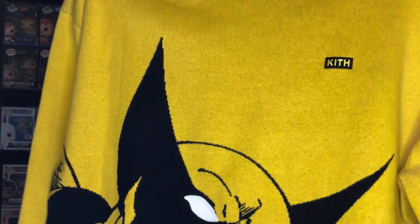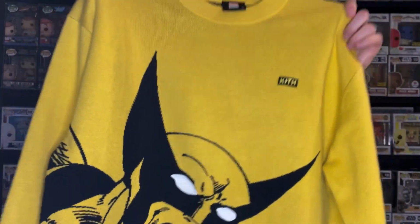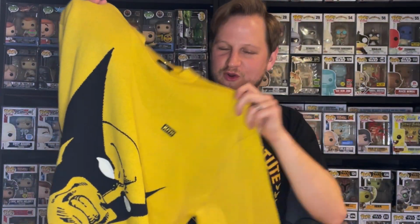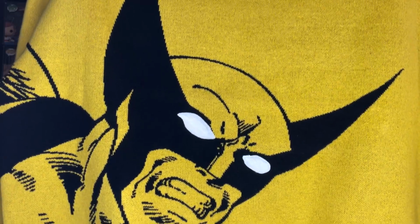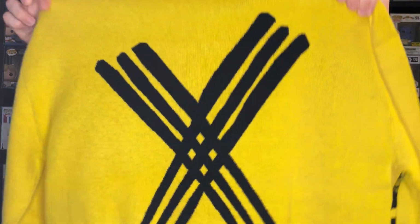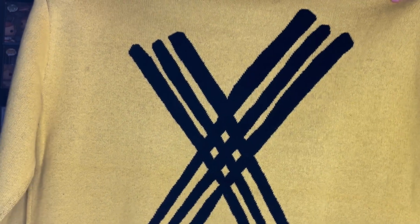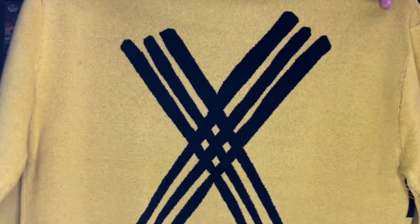Not only did they have t-shirts, but they also had sweaters and sweatshirts. And we actually picked up one of the knitted sweaters they had. This is their Wolverine sweater. This thing is great. Of course, you have the yellow color, which is matching perfectly with Wolverine's suit. And then you have Wolverine in his helmet there on the front. Just some really great stitching. And then look at the back. You have Wolverine's claws as if he just sunk into you in an attack, creating the X logo.